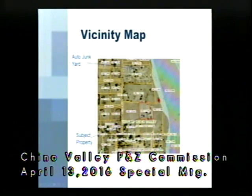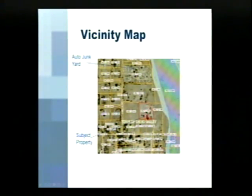James, you have some information for us? Yes, thank you, Chairman and members of the commission. We have before us zoning case 16-002, rezoning 1650 West Granite Creek. We have before you the vicinity map of the area. The subject property is highlighted in red and is this parcel right here. I wanted to give you a little bit of a reference. The auto junkyard is to the north of that by about 350 feet.